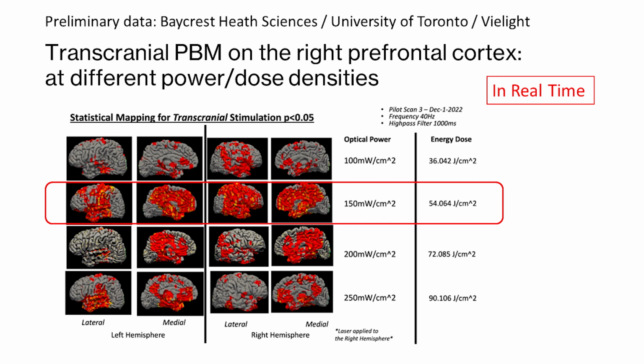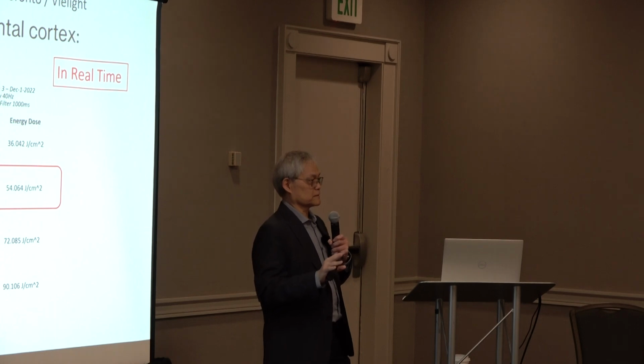We are recruiting about 45 subjects. We are, I think, about halfway through right now. It requires a lot of analysis, but I've got preliminary data from a couple of subjects, and this is what it's showing. For this person, the optimum power density is 150 milliwatts if you want to produce the most response from the brain. You can see differentiation between cerebral blood flow and BOLD, which is blood oxygen level dependent data. The idea is 150. That's a lot.